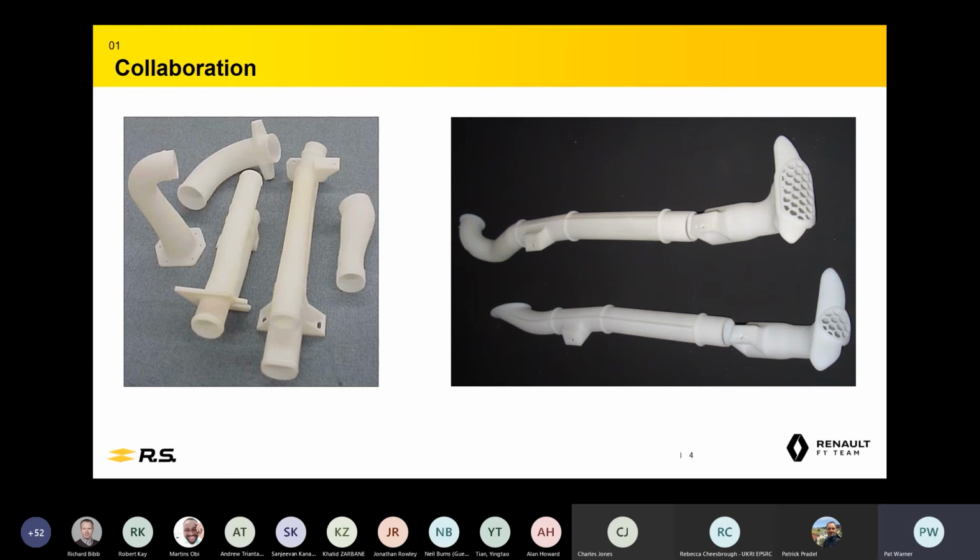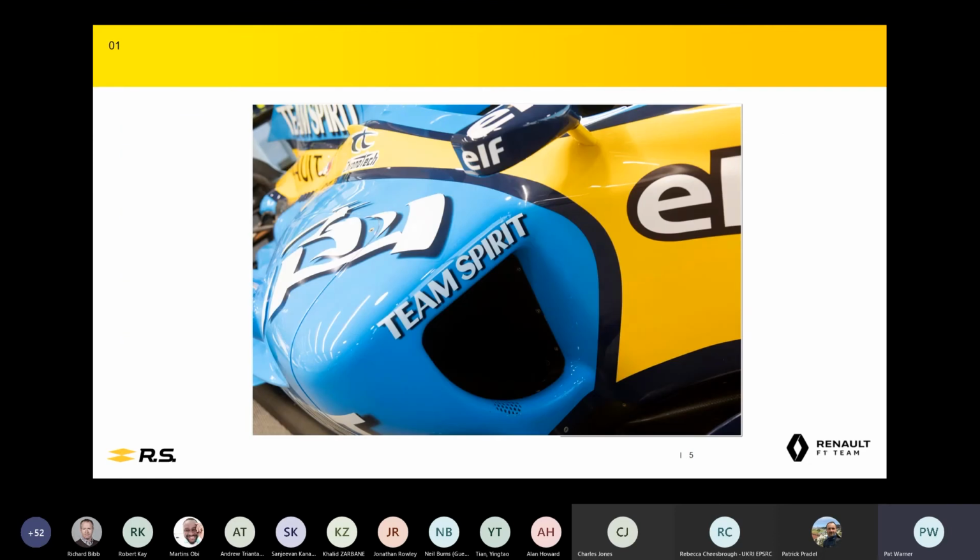One set of parts on that slide is for a Formula One car, and the other is from a rather major aerospace company for an aircraft. And if you look at the next slide, you'll see where one of them went. So it'll give you a clue as to which ones were ours.